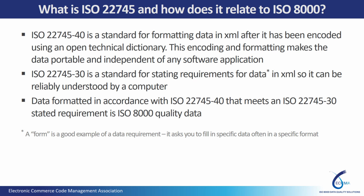A 22745 XML basically means a computer can extract data automatically from that. And one example is your spreadsheet software. If you're using Excel or any other spreadsheet software, it can read a 22745 XML file. And when it reads it, it puts your columns and rows correctly. Everything fits into that spreadsheet very well. And if you're trying to automate creation of short names for your ERP system, or purchase order descriptions, or automate classifications, you need to make sure your computer can read this data. And that's the purpose of ISO 22745. Of course, everything that's created using the format of ISO 22745 is by definition ISO 8000 compliant.